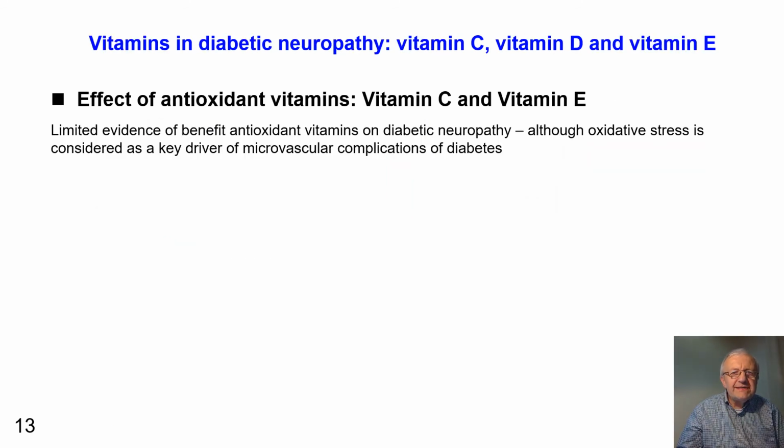Finally, vitamins C, D, and E. For the effect of antioxidant vitamins, vitamin C and vitamin E, there is limited evidence of benefit on diabetic neuropathy, despite oxidative stress being considered as a key driver of microvascular complications of diabetes.